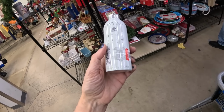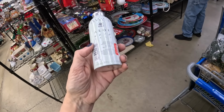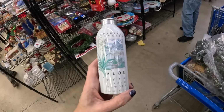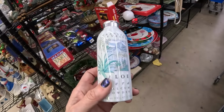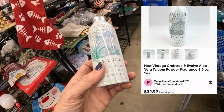Crabtree and Evelyn Aloe Vera Talc. $1.99. This is new. It's not been opened. I'm unsure of the date on this. But the brand Crabtree and Evelyn, I always look up, always. You'd be surprised what these things can bring. So I will look this up and include a screenshot for you guys so you can remember to look this up if you find it.